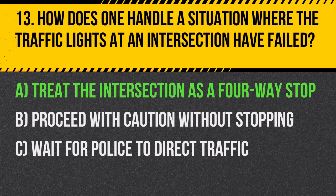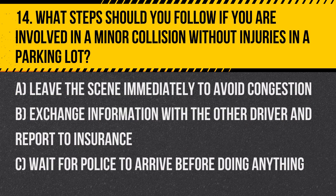Answer: A. Treat the intersection as a four-way stop. When traffic lights are out, the intersection should be treated as a four-way stop to maintain order and safety. Question 14. What steps should you follow if you are involved in a minor collision without injuries in a parking lot?